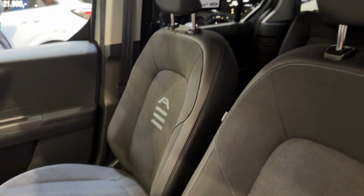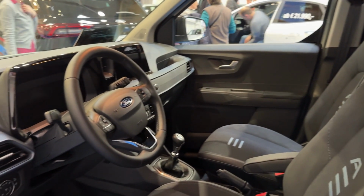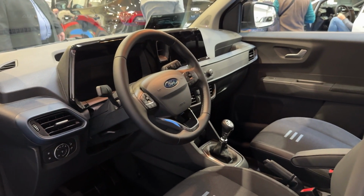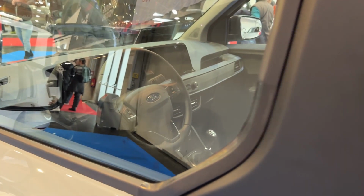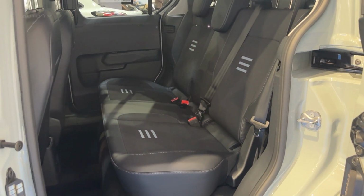The practicality continues with impressive cargo space. You get 570 liters with all seats up, expanding to a massive 2162 liters with the rear seats folded. That's enough room for bikes, camping gear, or that ambitious IKEA run.